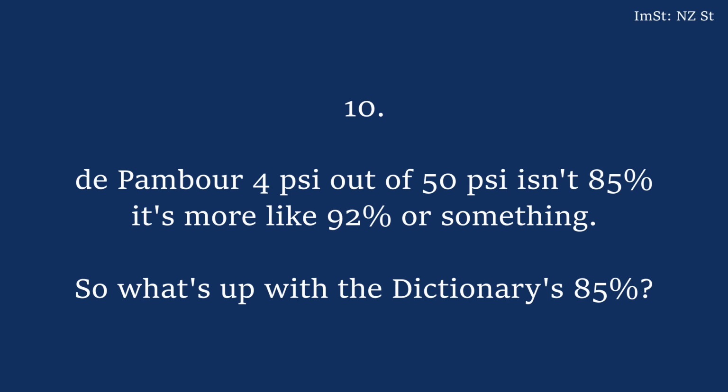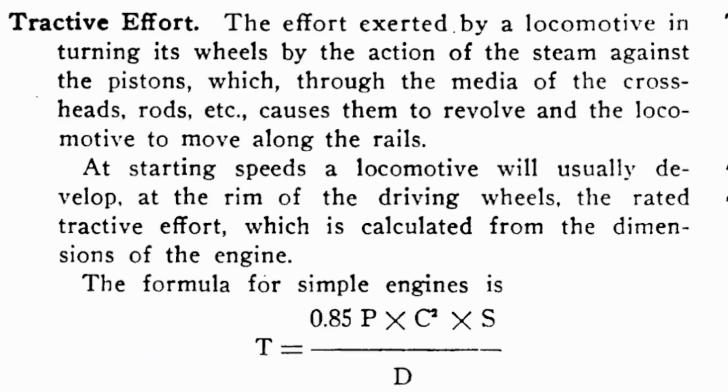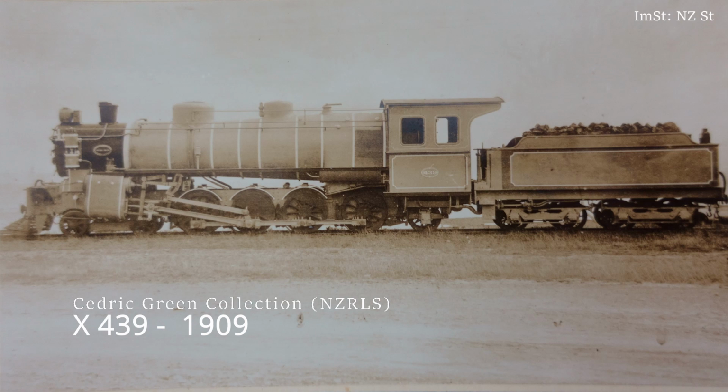D'Pambour arrived at his effective pressure by experimentation. The locomotive dictionary arrived at its effective pressure by adopting 85% of boiler pressure, so a 15% reduction. While Atlas had 8 or so friction points here, and here, a more modern locomotive has significantly more than that and is significantly heavier, so the amount of friction to be overcome is significantly higher. That's one reason for the adoption of the 85%. It's not the only reason.